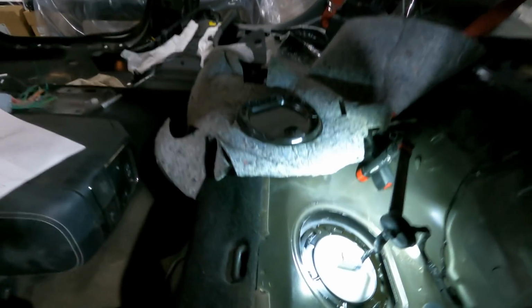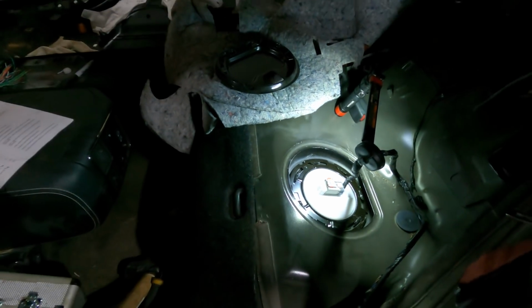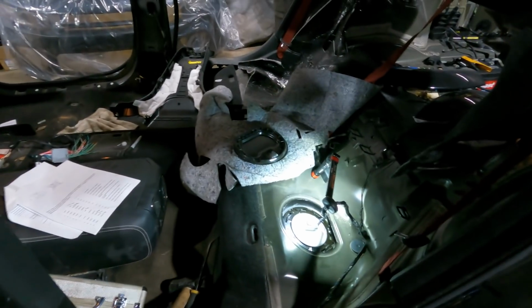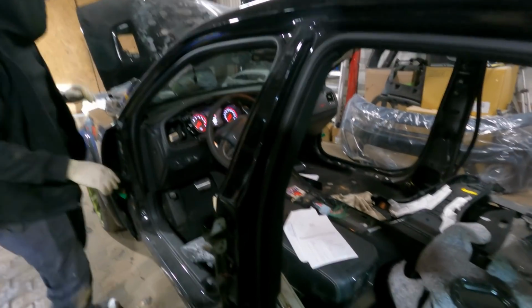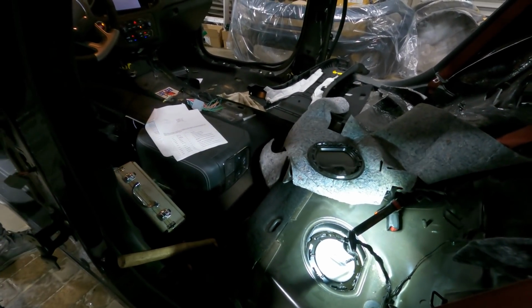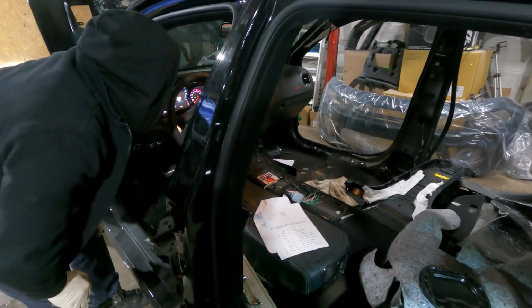Alright, so cycle it again. Unless that's just how it sounds. Something's wrong right here. It sounds like it's right here. No, it's in the pump. Alright, start it again. Stand over here. Okay, well, let's see if it starts. Start it. Sounds good. Loud. It's not loud at all.